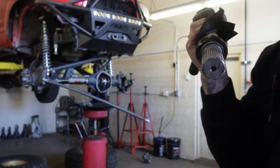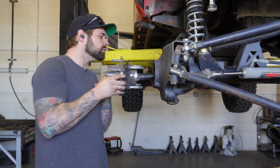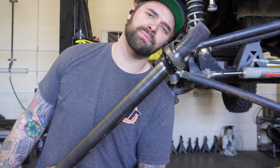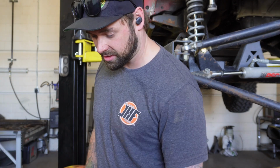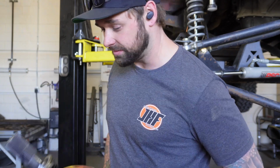You can see that these are such a tight fit that I'm literally trying to pound the seal off the axle shaft and it's not coming. Two for two. Imagine you're out wheeling and you break an axle shaft and you're in the middle of nowhere and your buddy's like, not to worry, I got a spare axle shaft. Then you go to pull your shit apart and the axle seal comes out with it, rendering your front axle useless because it can't hold oil anymore.